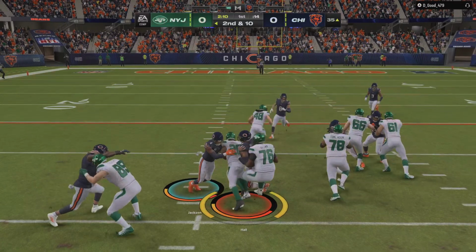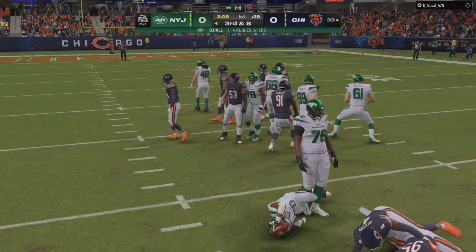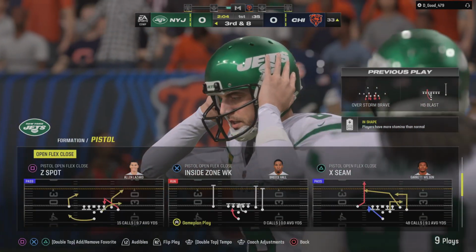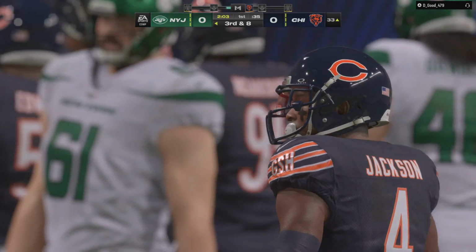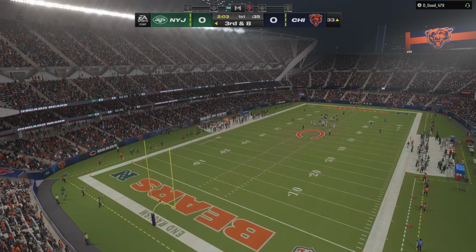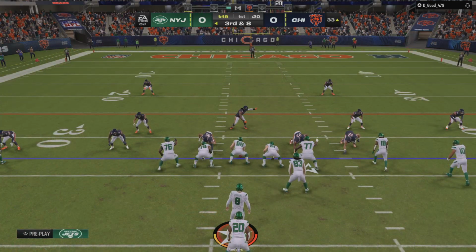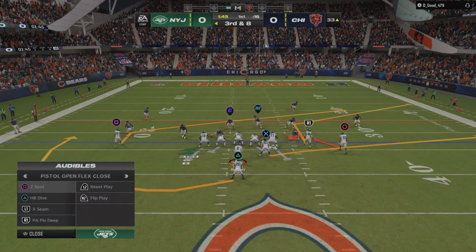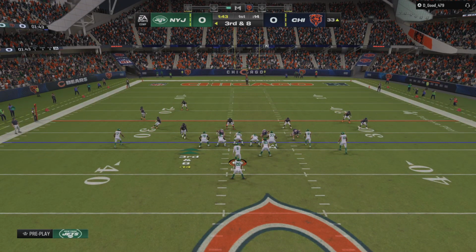Straight ahead is Hall. And a short gain down to about the 33. After getting stuffed on 1st down, not much better there. 2-yard gain. Typically, we think it's the strong safeties that are better tacklers, especially closer to the line of scrimmage amidst traffic. But in this case, how about the free safety coming up and making the big-time play?